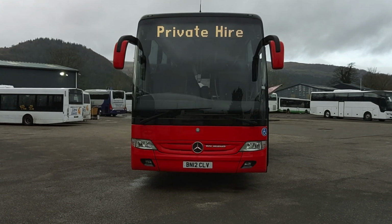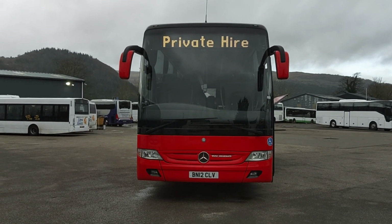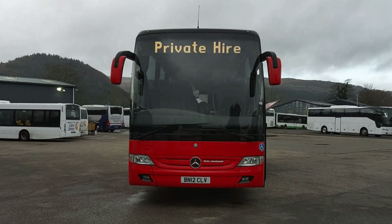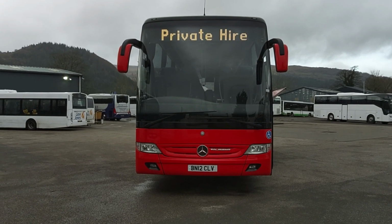Anyway, choice of 3. 2012, 12 registration Mercedes-Benz Tourismo 53 seat PSVAR compliant executive coaches. Darren Critchley, News at 10, Lamrust.